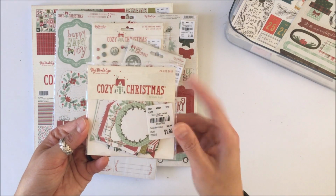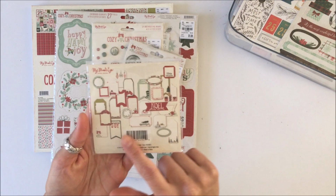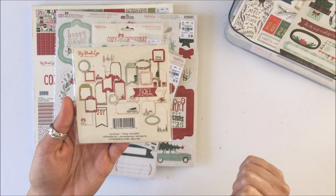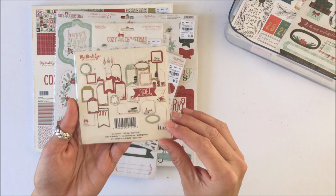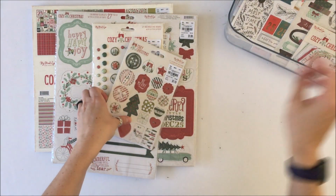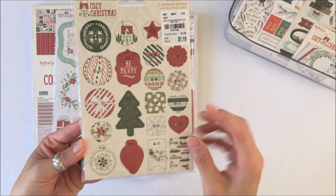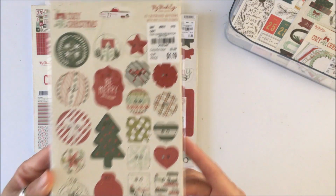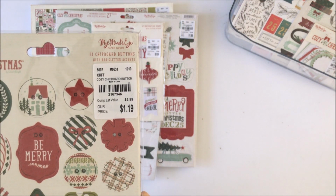So there's gift tags, 25 of them. I obviously will not use them as gift tags. I will use them on a page for journaling or other things hanging out of a layout. And that's the product locator number there. And then these are chipboard buttons. Again, I will use it less for the button part, but more for the chipboard part. And that's the product locator number for that.